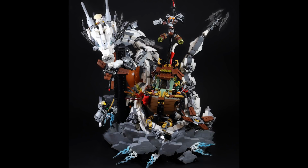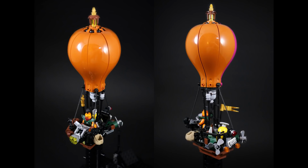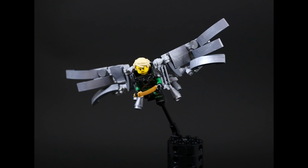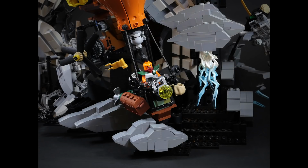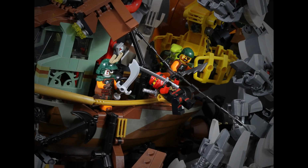The addition of the stormy rain clouds at the bottom is pretty awesome, and though there are a lot of Ninjago characters included with the build, this doesn't necessarily feel like anything that's based on the Ninjago franchise, just a wonderful creative scene between a flying boat and a giant terrifying sky dragon.